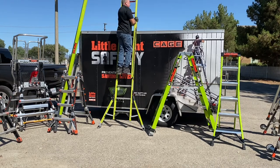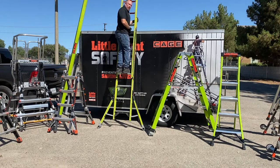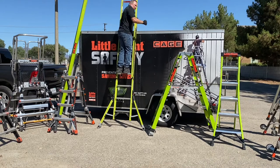Okay? Now when you get up to work, you want to make sure you never overreach. More people are killed because they're just gonna drill that one last hole and over they go. So if you've got to move your belt buckle outside the side rail to do your job, you need to go down, move your ladder, and come back up. Not bunny hop your ladder over, not shimmy walk your A-frame ladder over.